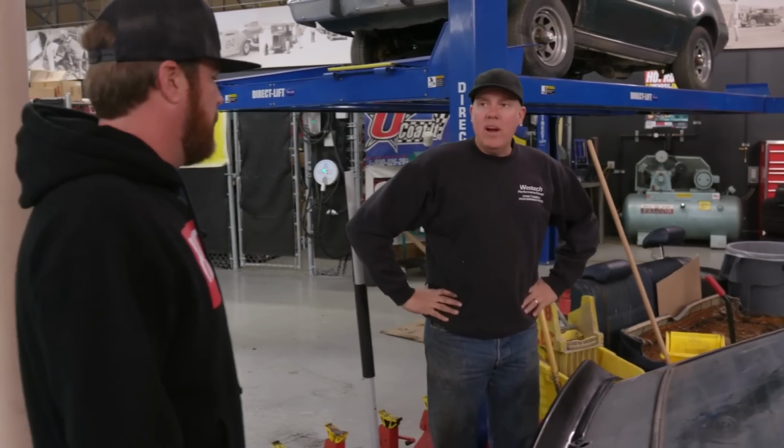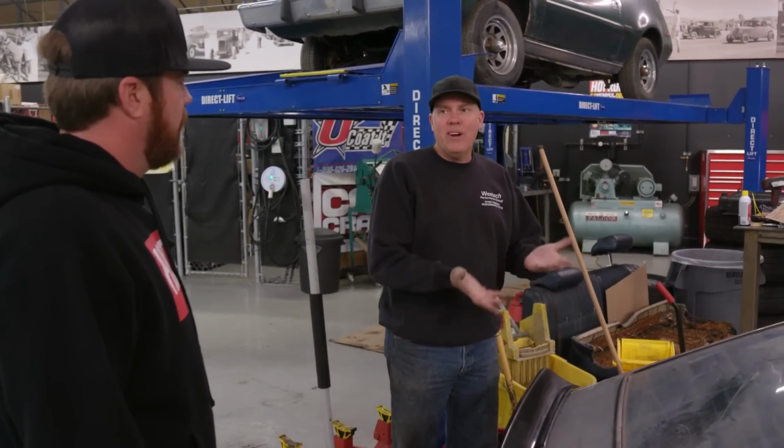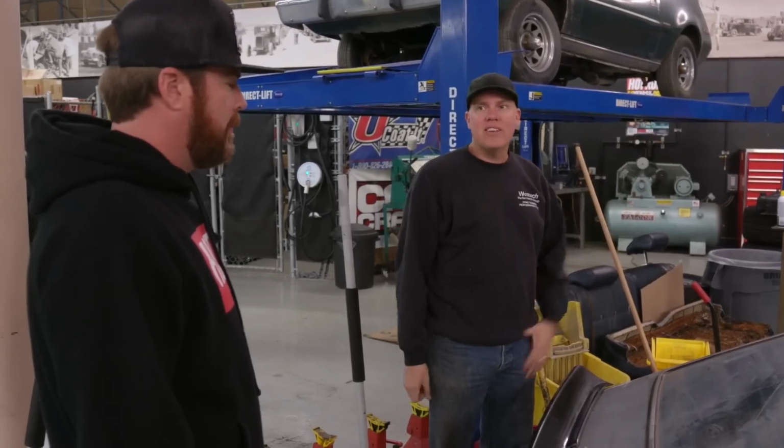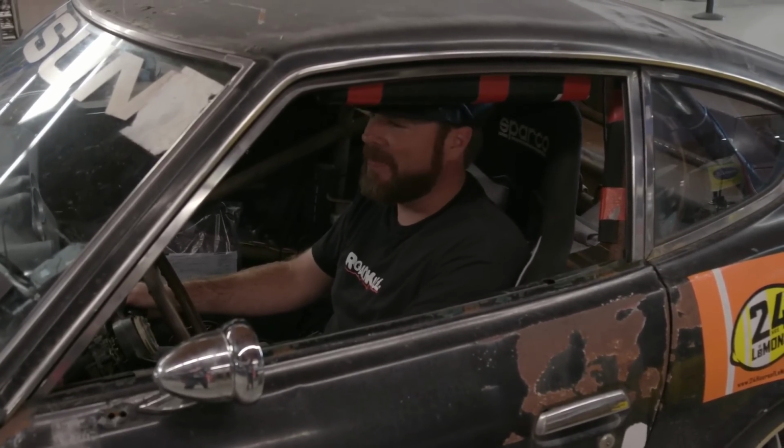Oh, you know what? We have to weigh these things. We can probably do that at Tucson, because I'm dying to know its power to weight ratio. How close are the two cars? I actually never started the car since I started working on it again, so this may or may not work right now.